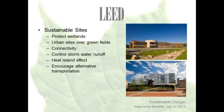So as it relates to LEED, and on a broad scale, as we talk about a sustainable site, what are we talking about? We're talking about protecting our wetlands. We're talking about using an urban site over a greenfield site. So we would rather see building inside of an urban area than going out on a field and building there. Connectivity, that where you build, that you're connected to the rest of your community with a bus line or a subway or trains or cabs or some way, so you don't have to rely on the automobile to get people around, or that there's bicycle paths, walking paths that people use.